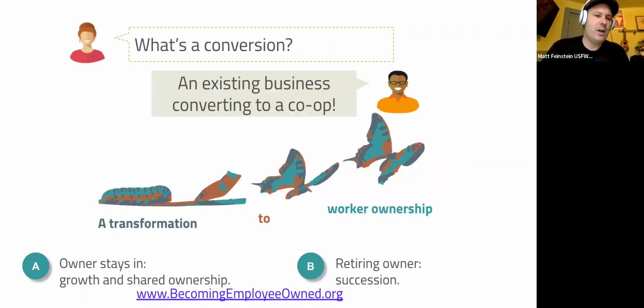When we talk about a conversion in this context, we're talking about a business that already exists and is looking to convert to a cooperative, right? This process can have deep impacts on how the business runs, or it can just have deep impacts on how the business is governed and owned, right? But either way, it's often a messy, emergent, and really deep process, and a natural process in some ways, as you go from a caterpillar to something beautiful, right? That could really enable full racial justice or gender justice or things like that.